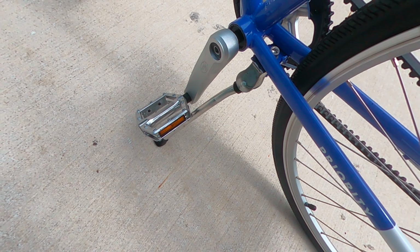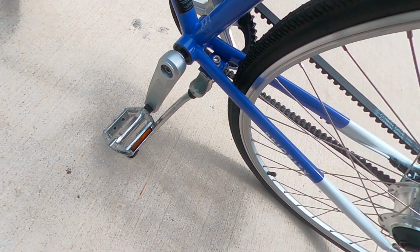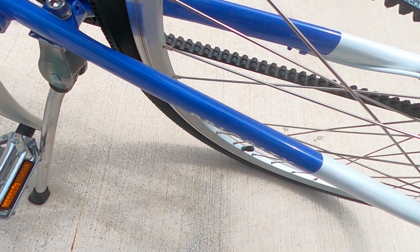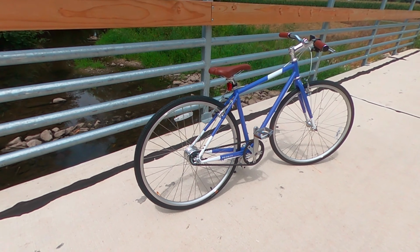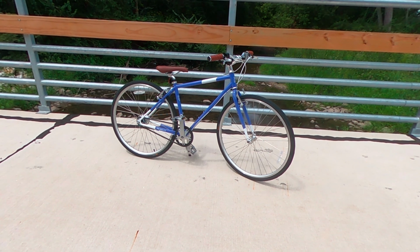One thing that I would complain about is just the position of the kickstand. You do get that pedal lock with this, so when you are moving the bike backwards, that pedal will strike the kickstand, which is a little bit annoying, but that's really my only complaint. So overall, I'm really happy with the bike. I think this is one that's going to last a long time, one that I'm not going to have to worry about.